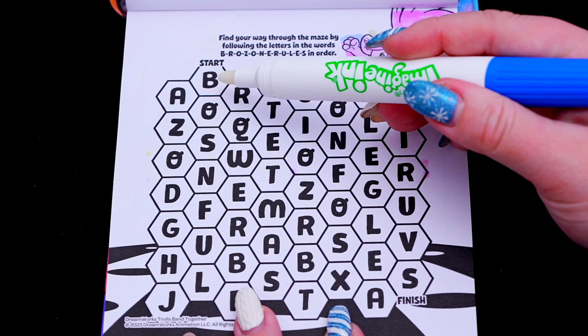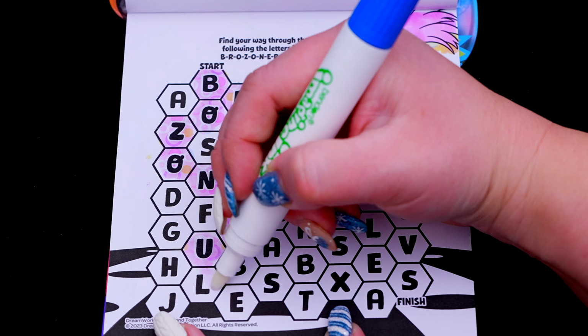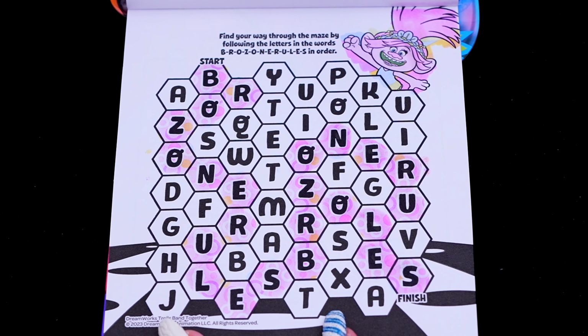Find your way through the maze by following the letters in the words Brozone rules in order. Okay, so let's start here. All right, we made it all the way through.